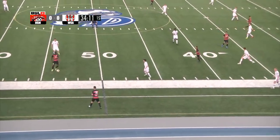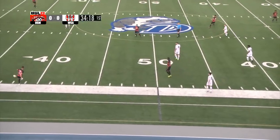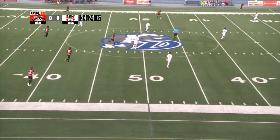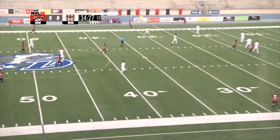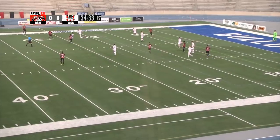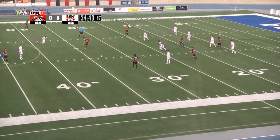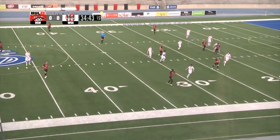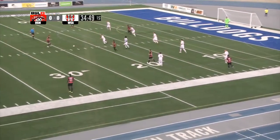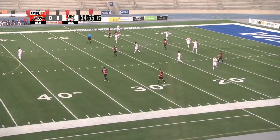Now back up to Thomas as he looks. We'll pull everybody back over to the left side. And bring it back in. That's better. Just keep the ball moving. Be patient, wait for the opening. Good shape behind the ball by Winnipeg. Just about to say good quick touch and movement in there.